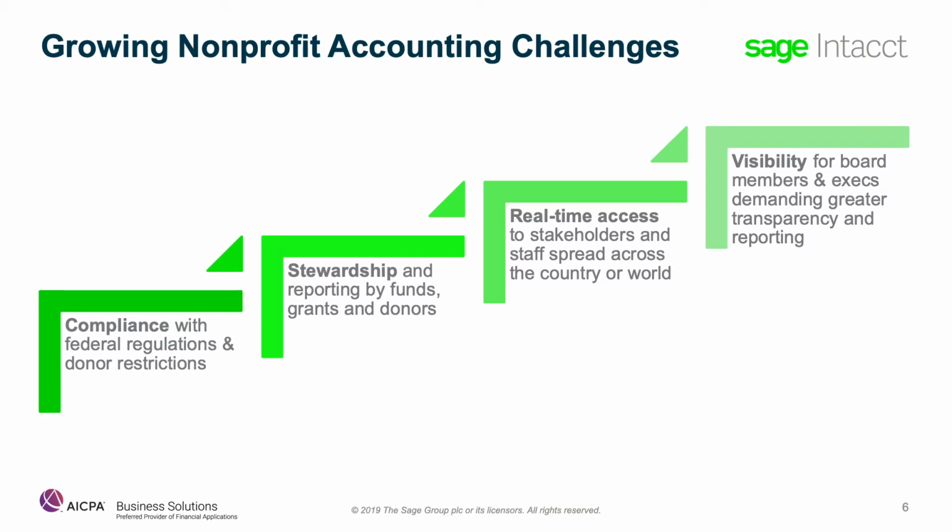According to our customers, here are some of the ways we're solving challenges and adding value to their organization with Sage Intacct. In the area of compliance with federal regulations and donor restrictions, such as FASB 958, customers tell us that automated reports reduce staff time in producing compliance reports. Year-end audits go smoothly as everything is gathered into one place with drill-down access to details. Easy auditor access allows auditors to see everything they need to do their job without giving them full accounting permissions.